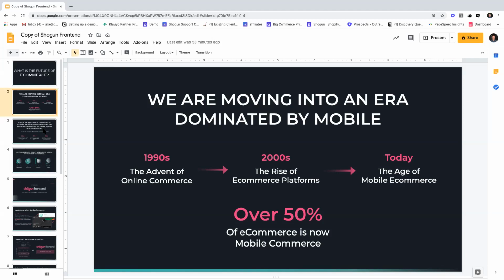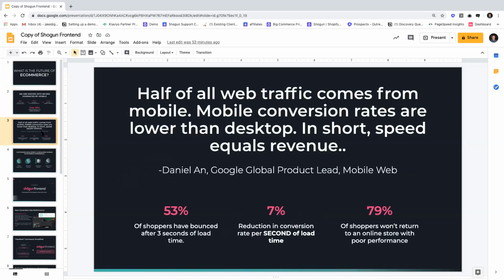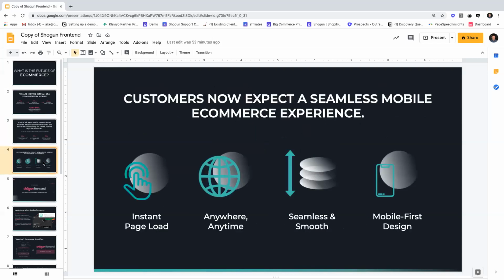And being in e-commerce this long, we've realized that page speed has become that huge metric that everyone is looking at, as well as moving into that era of mobile commerce, right? Most traffic we see nowadays is via mobile. And with mobile, the key to conversion rates is page speed. So speed equals revenue. There is a pretty interesting stat from Google that there's a 7% reduction in conversion rate for every second of load time on your site. So really speed is the number one metric in relation to conversion rates.